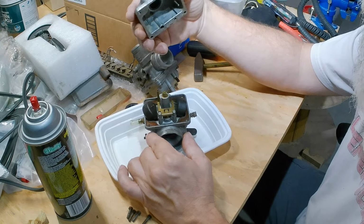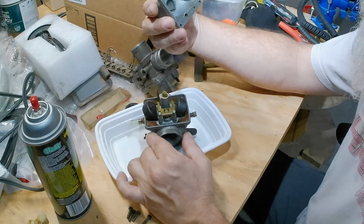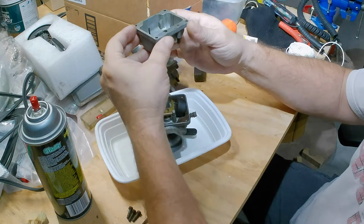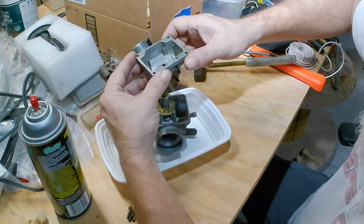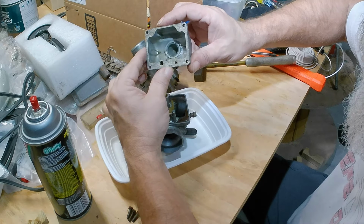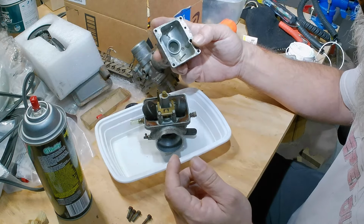Okay, I'm going to say I haven't had these carburetors apart. Huh. Maybe I have. Someone has. Yeah, I did not do this. I don't know if you can see that, but someone has scraped, wow. Okay, well, someone's been in here definitely. It was not me.